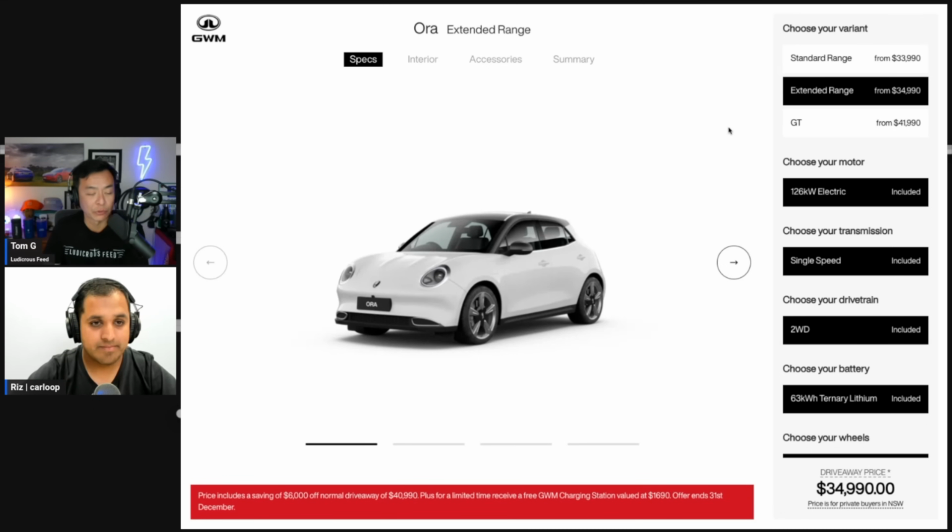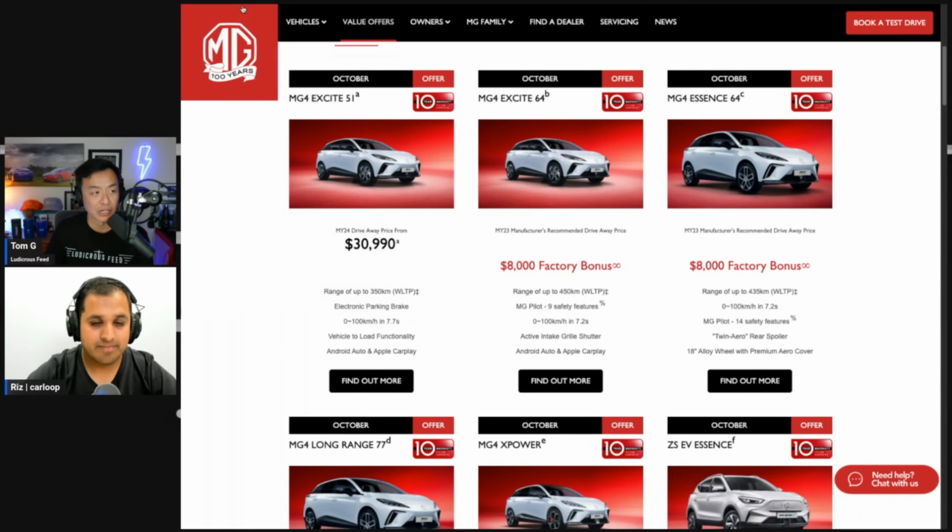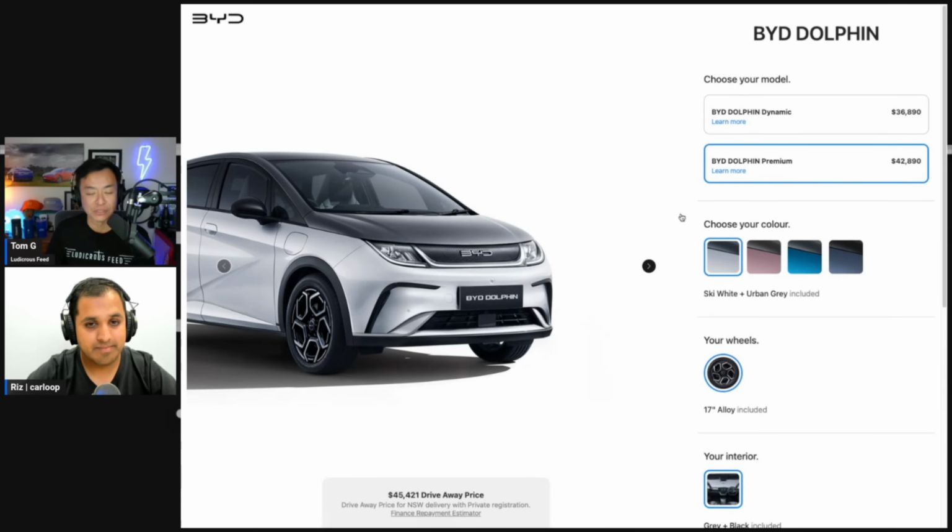But again, a great offering, and I'm glad, Riz, there are so many choices now between different makes. You've got a cute-looking car in the GWM Ora. You've got the MG4, a bit more sporty looking with the rear-wheel drive and better driving dynamics, and of course an all-rounder in the BYD Dolphin. So our market is maturing, Riz, and I'm glad we've got so many more options now in this hatchback segment.